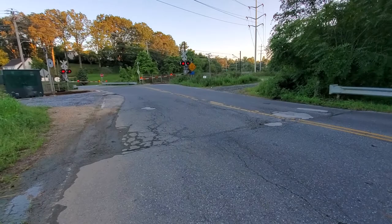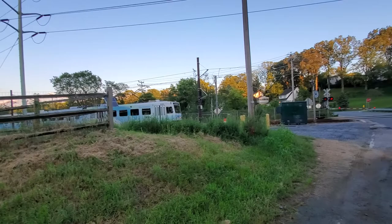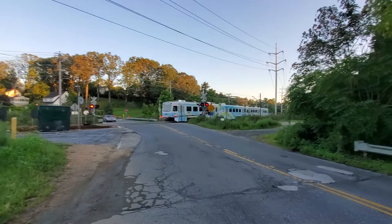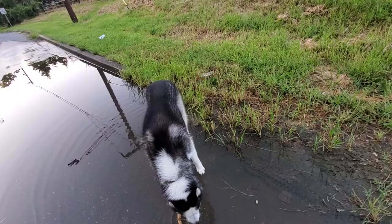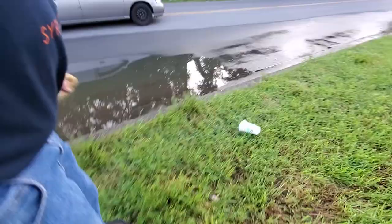Oh, this way. Yep, they move along pretty good. And somebody waiting to come out here. You ready? All right, come on. Come on, come on. Come on, bud.